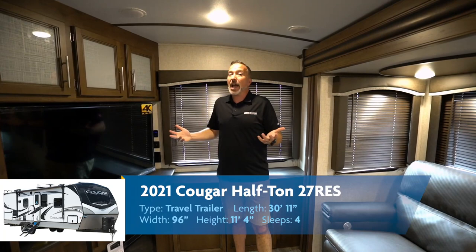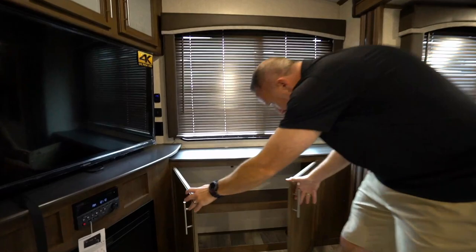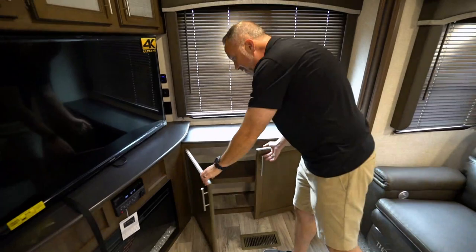But if you need something that's lightweight, you're looking at roughly 6,600 pounds dry weight on this one, 30 feet long. It's a half ton, which means it can be towed by most half ton trucks. Got some storage underneath. Sorry, I kind of digress when I start talking about Cougars. I'm just a big fan of everything that they make.